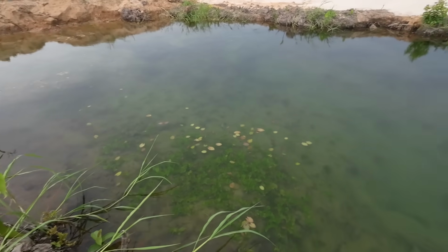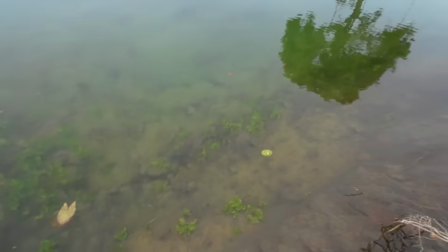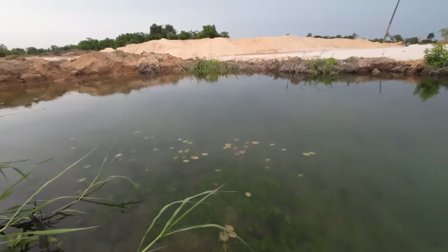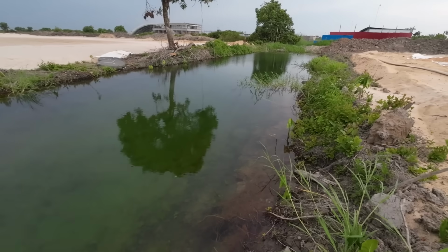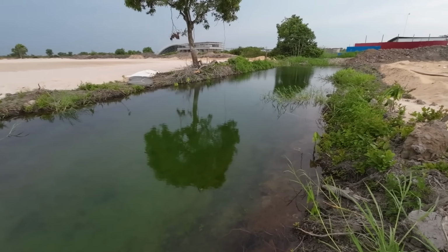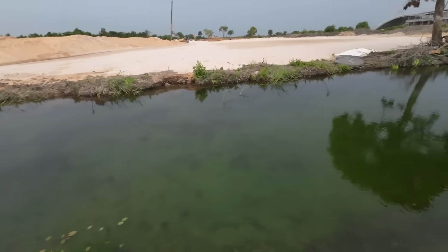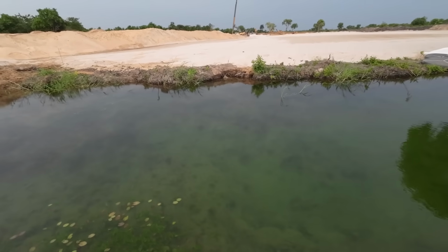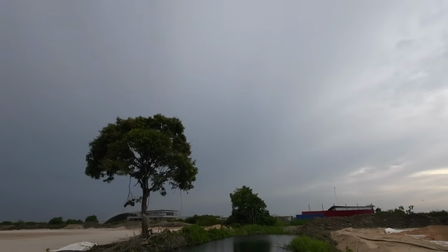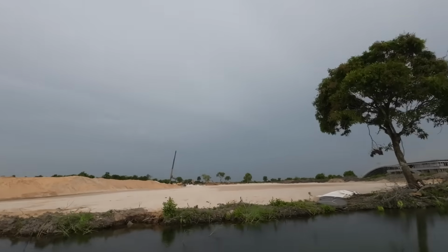I don't know if you can see this, but this water here is super clear. Doesn't seem like there are any fishes in here though, because it would have been so easy to catch. I can see something bubbling over there though. Anyways, we didn't come to catch fish today. Let me see if I can give you a little underwater view without falling in.